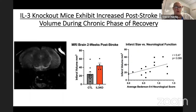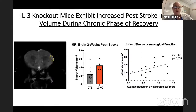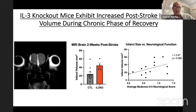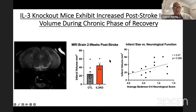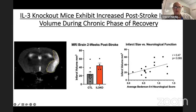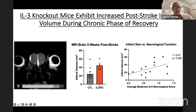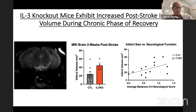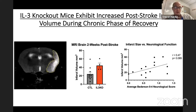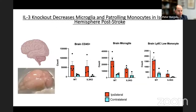So we performed MRI on these mice at that time point, and importantly, we were able to demonstrate that at this chronic time point the IL-3 knockout mice had larger infarct sizes, and that this larger infarct size compared to the wild-type mice correlated nicely with the neurological function that we see. This is a representative 9 Tesla MRI that we performed on the mice, where we can characterize the overall ischemic core and volume.